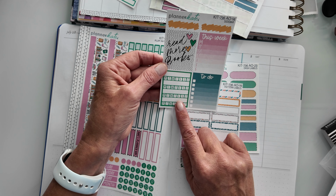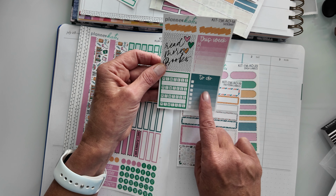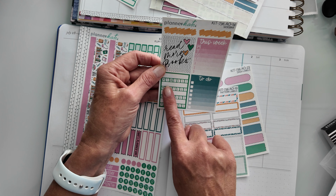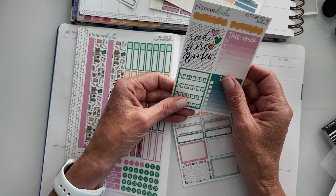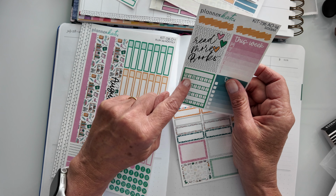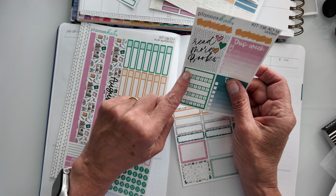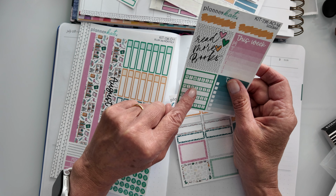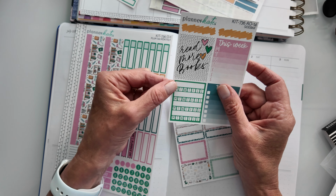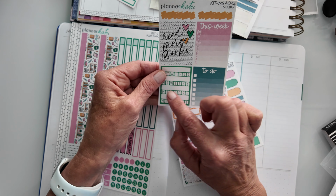And I did notice that Planner Kate has this habit tracker. I think she has all 3 of these as full page. So there's multiple on one page, kind of like a big page like this. And I really like the habit tracker in the horizontal. So I think I may buy sheets of these in different colors for each week because I really, really like these. And I like being able to check things off as I go, like water, exercise, reading or whatever in here. So I may do that.